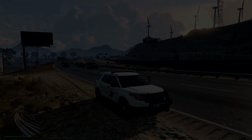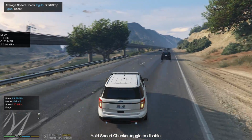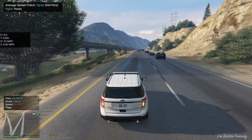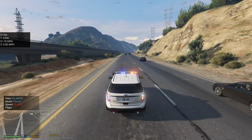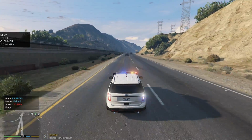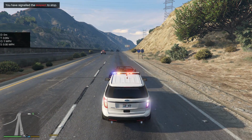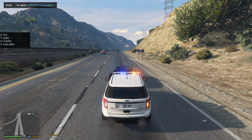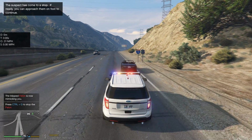Dispatch showing 10-8. Alright, with this convertible felon going 70 miles per hour, they're going to be in the second lane here. We're going to turn our lights on to try to catch up with them. They're taking off. Dispatch, I'm going to have a 1081 on a black convertible felon, South Interstate 1. Stand by for the license plate. Let's go ahead and get him pulled off to the shoulder here.